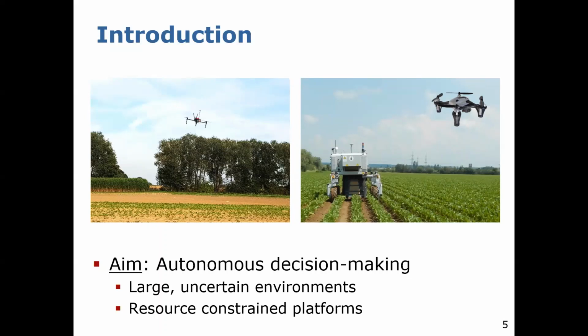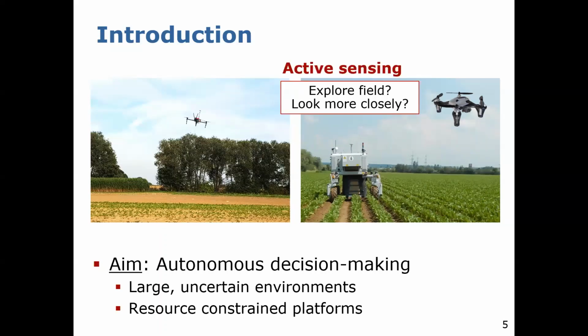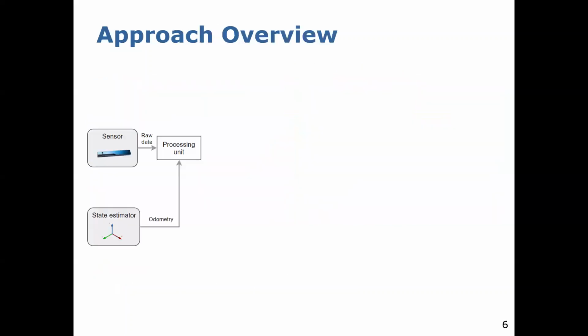And specifically in this presentation, we want to focus on the application of UAV-based active sensing. We consider a single UAV monitoring a field and deciding where to take the next measurements. So let's overview the structure of an autonomous system to see how this can be done.